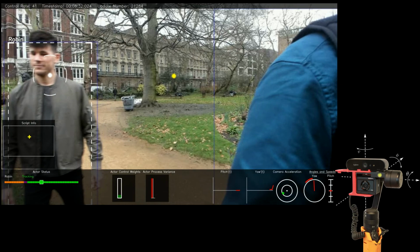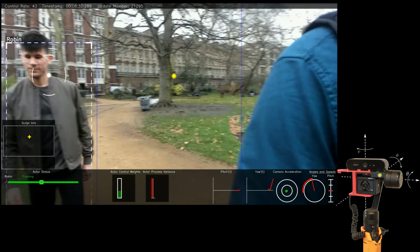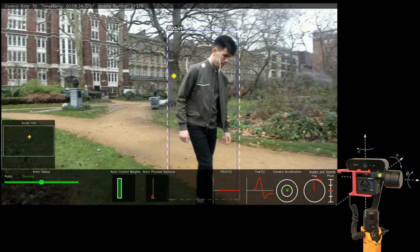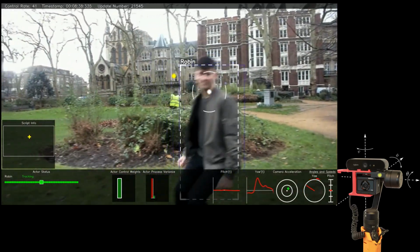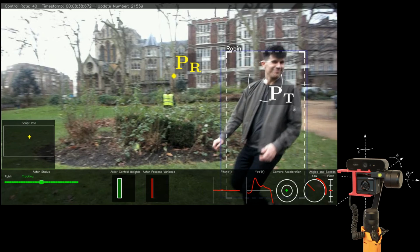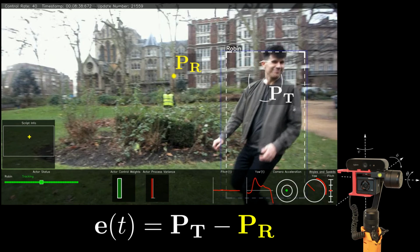The user instructs LookOut to place an actor in a specific part of the frame. Here the user wanted the actor placed at the yellow dot, also shown at the bottom left in script info. We interpret a tracked actor's single on-screen location to be a point 20% from the top of their bounding box. At a high level, we achieve the desired framing through a PID controller that drives down the error, E_t, between some desired framing, P_required, and where the actor or actors are at the current time step, P_target.